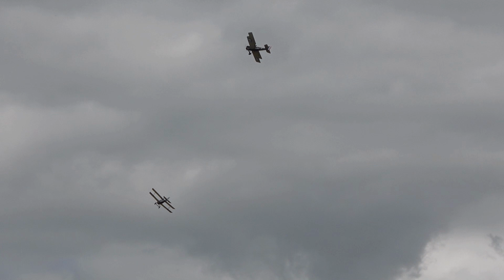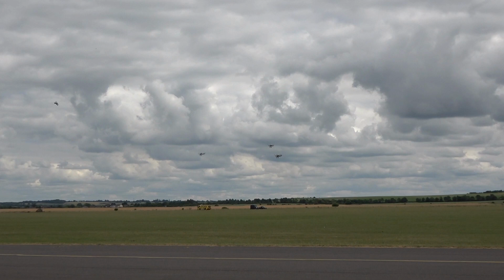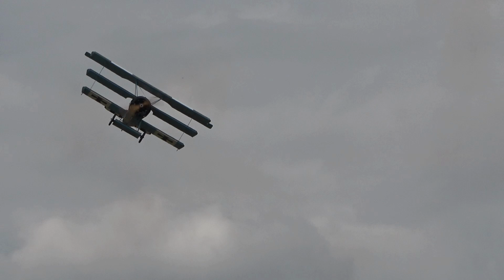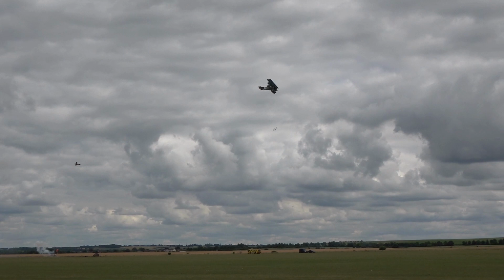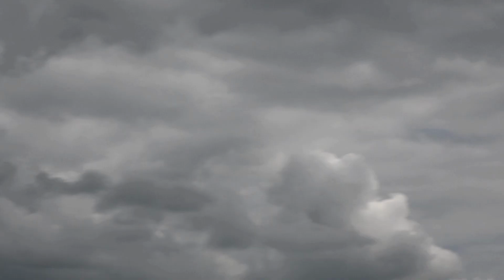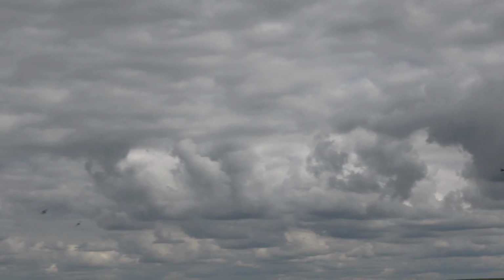Breaking away high there, the two SE-5As. The SE-5A with the streamers on it, the streamers were there to denote that was the leader of the squadron. And the two aircraft in the lowest orbit in front is the Nieuport 17 Scout, and behind it one of the two very, very recognisable Fokker DR1 triplanes, the Dreideckers.